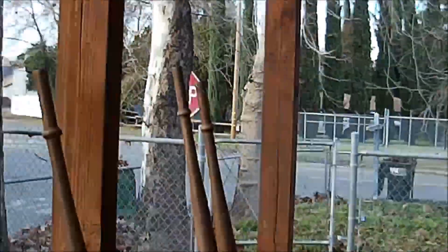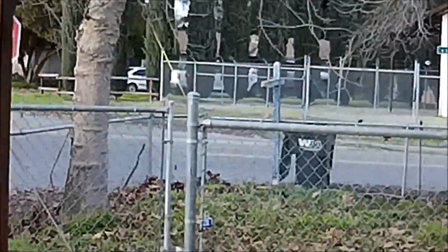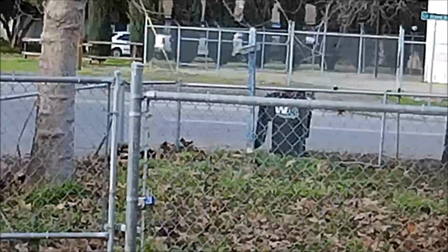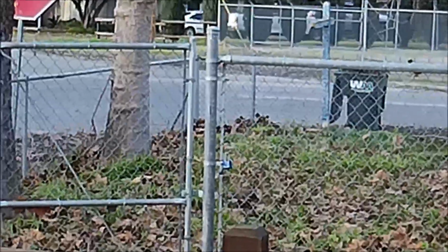There used to be a tree, I don't know if you can see it or not, out there on that corner, just to the left of that garbage can. Anyway, about a month after my husband passed away, that sucker fell over.